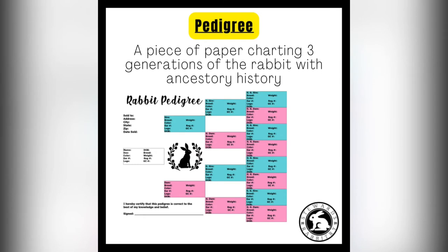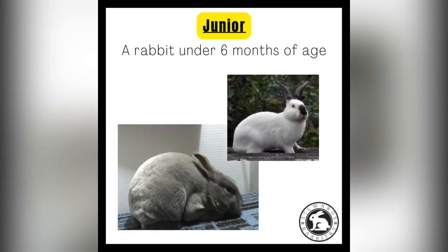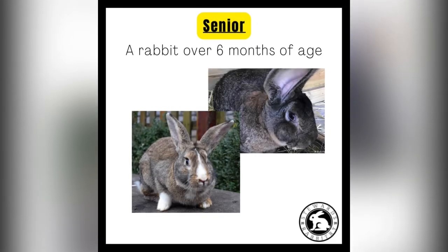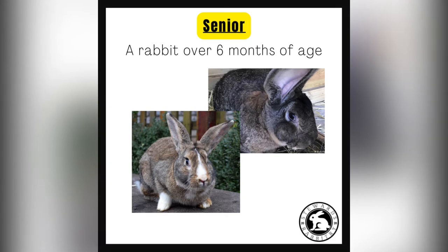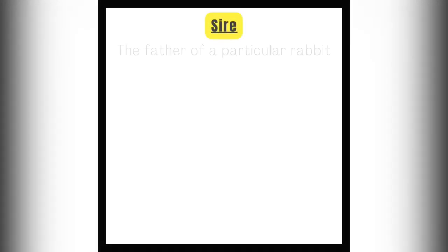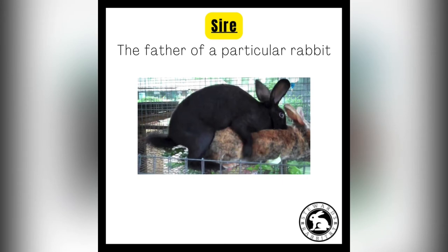Pedigree, a piece of paper charting three generations of rabbit with ancestry history. Junior, a rabbit under 6 months of age. Senior, a rabbit over 6 months of age. Dam, the mother of a particular rabbit. Sire, the father of a particular rabbit.